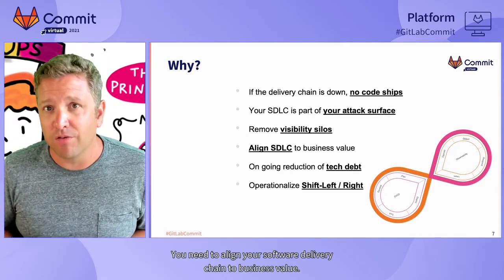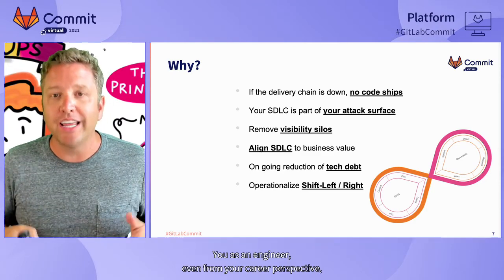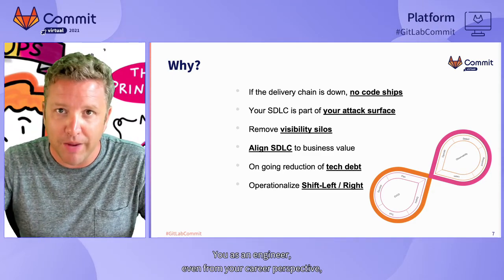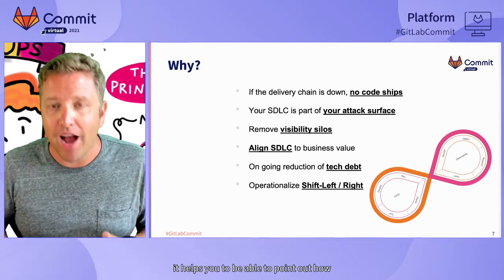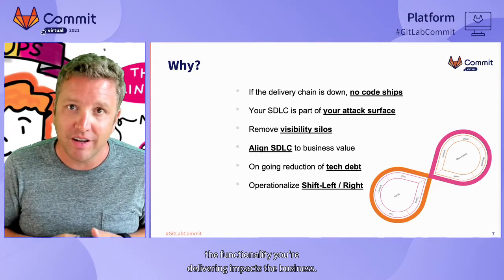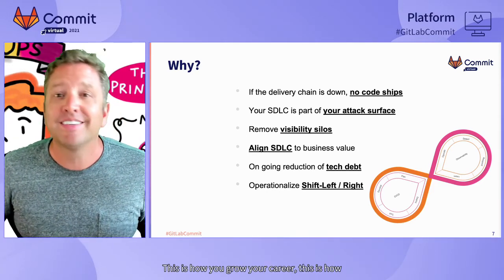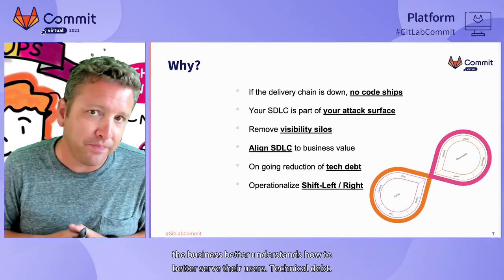You need to align your software delivery chain to business value. You as an engineer, even from your career perspective, it helps you to be able to point out how the functionality you're delivering impacts the business. This is how you grow your career. This is how the business better understands how to better serve their users.